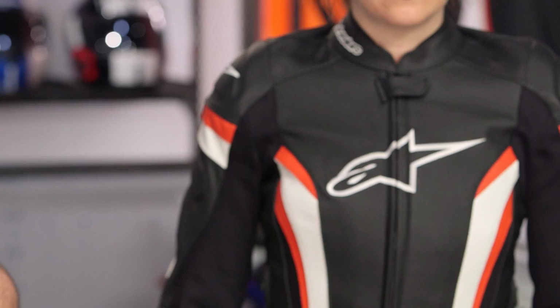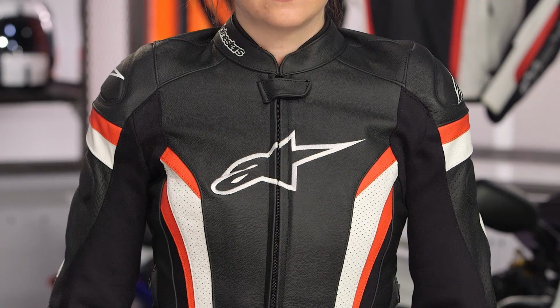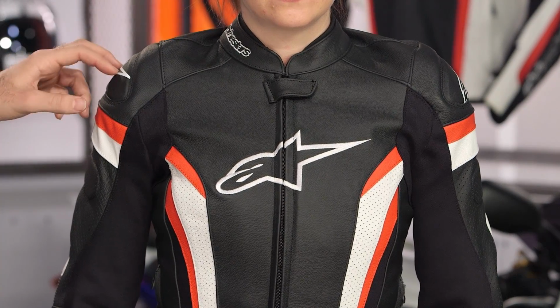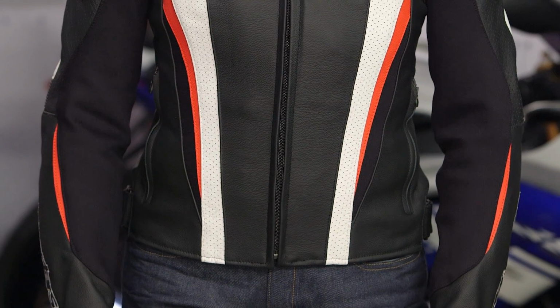So the updates we've seen over the previous version, this no longer looks like a patchwork quilt of pieces. It's much more refined in its look. They've upgraded the protection as well as the flexibility and comfort. So you now have TPU hard sliders on the shoulders. And as you work your way down, it's Bio Armor, CE rated 1 in the elbows and the shoulders on the internal on this.